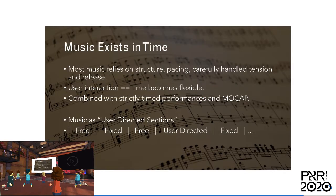Now, one of the major challenges that comes up with this, once you start adding interaction with the music, is the simple fact that music exists in time. What I mean by this is that music relies on structure and pacing, direction, carefully planned tension and release. Any moment in a musical composition, the way that it has the impact that it does is largely because of everything that led to it. Now, once you start adding interaction, time becomes very flexible, because musical layers or instruments, melodies, and ideas are now being dependent on a user doing something, and you can't guarantee when, where, or if they'll ever do that.